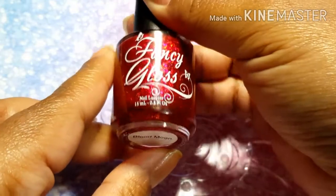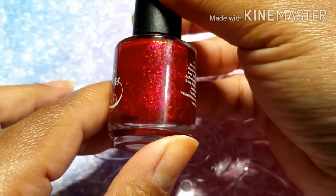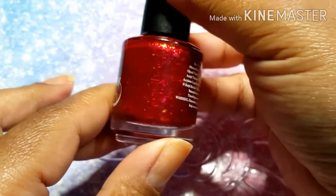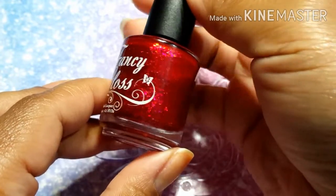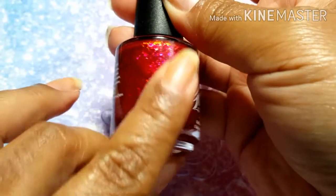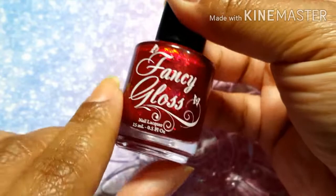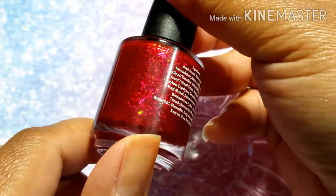So first up is going to be Blood Moon. This is beyond awesome. I don't have the official description with me, but as you guys can see, how about those gorgeous pink flakies inside this deep rich red?